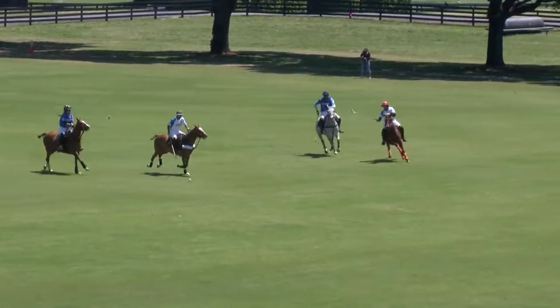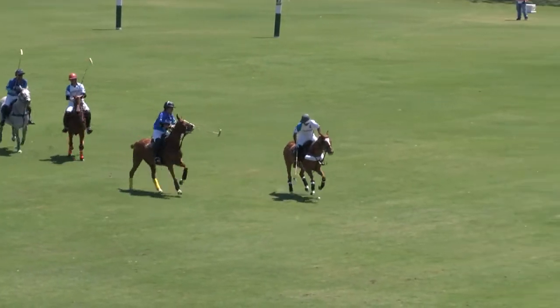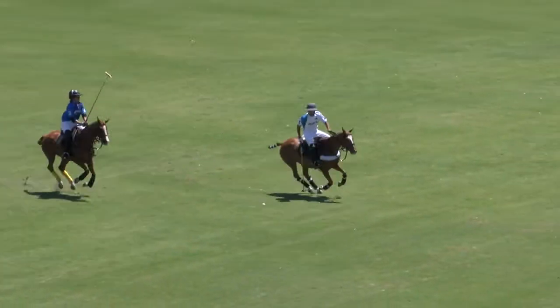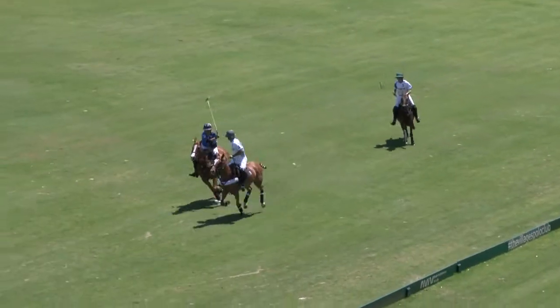And now it's going to be picked up there by Bill Bow. Frankie with the ball coming up the field. Hillary's trying to chase him down. Hillary put a whooping on Nick Johnson on Friday. And now here comes Hillary with a near side back shot.